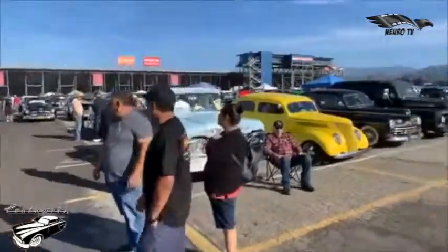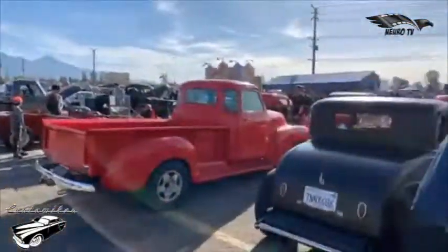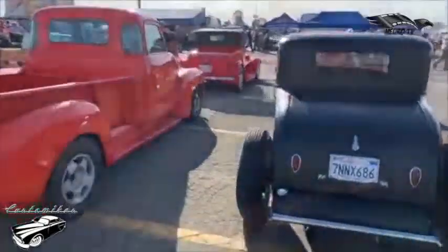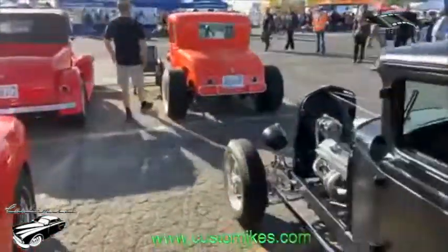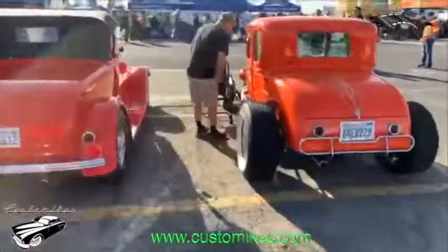This place is full today with all kinds of hot rods, customs, and incredibly cool stuff. And people are rolling in from everywhere.